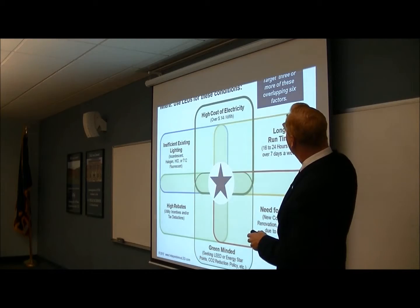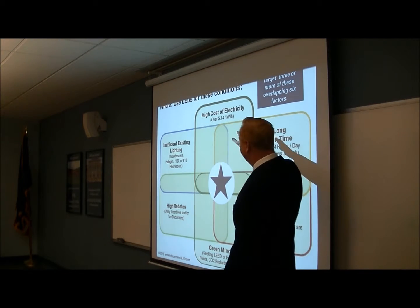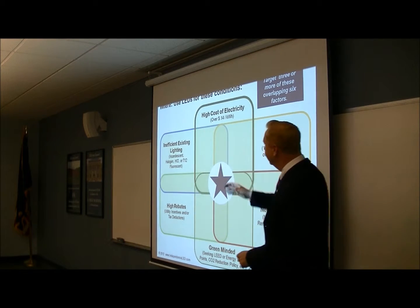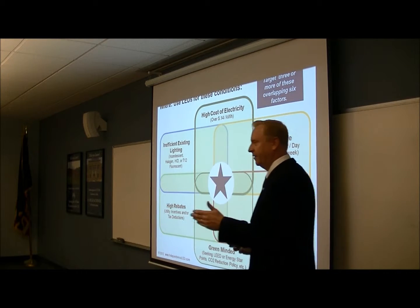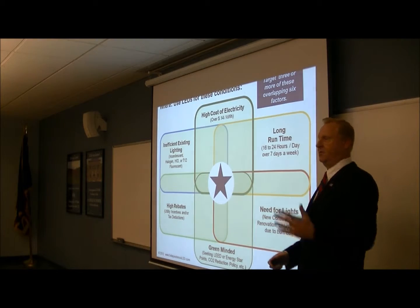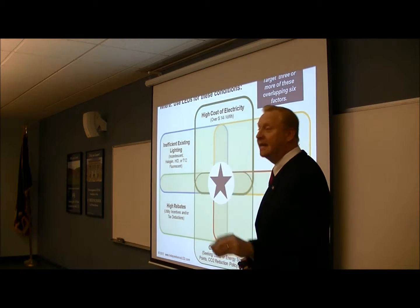Target 3 or more of these 6 overlapping factors. So here's the idea. If you have high cost of electricity, you should consider the LEDs. If you have inefficient existing lighting, you should consider the LEDs. If you have long run time, you should consider the LEDs. If you have all 3 of those, you're crazy not to.